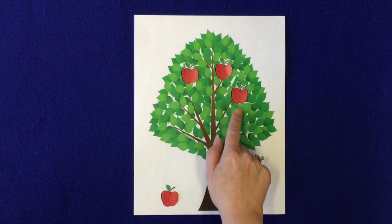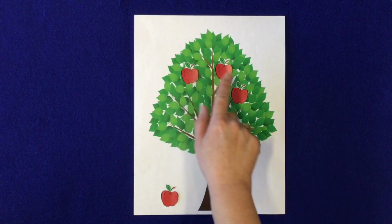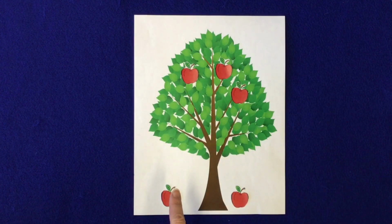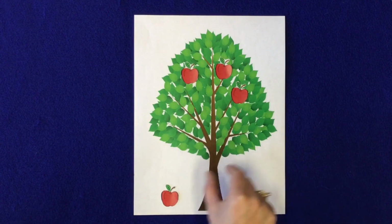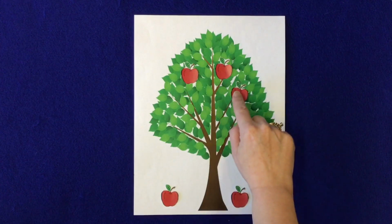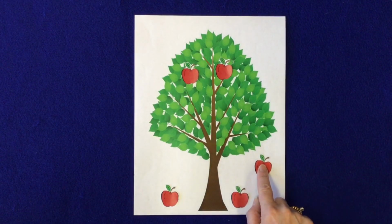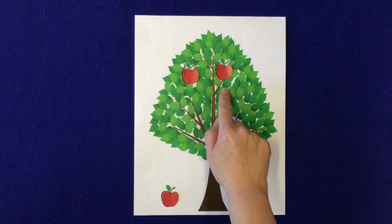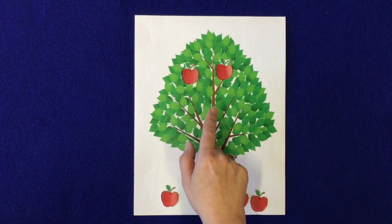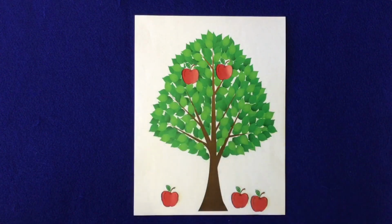1, 2, 3. Way up high in the apple tree, 3 little apples smiled at me. I shook that tree as hard as I could, and down came an apple. Let's make pretend we're going to eat it. Crunch, crunch, crunch. Was it good? How many apples left, my friends? 1, 2. Way up high in the apple tree, 2 little apples smiled at me.